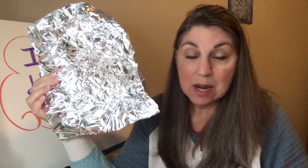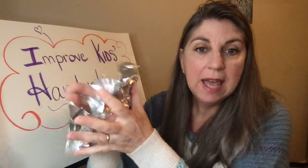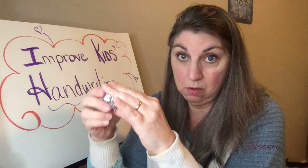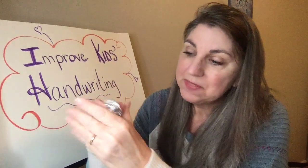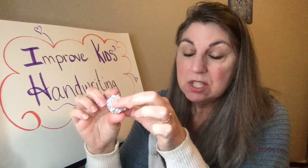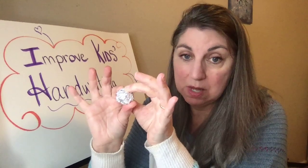So you can use clips to clip all over. You can clip on string, you can clip on paper. Just use the clips that you have in your house. That's the first thing. The second thing is you can get aluminum foil and some plastic cups, and you can play ball toss, but they have to create their own balls. So you take tin foil, aluminum foil, and they're going to ball it up, but not like this. They need to get it as tight as possible so that they end up with this hard aluminum foil ball. It goes better. It makes baskets easier. So creating aluminum foil balls or sculptures is another way to improve fine motor skills.